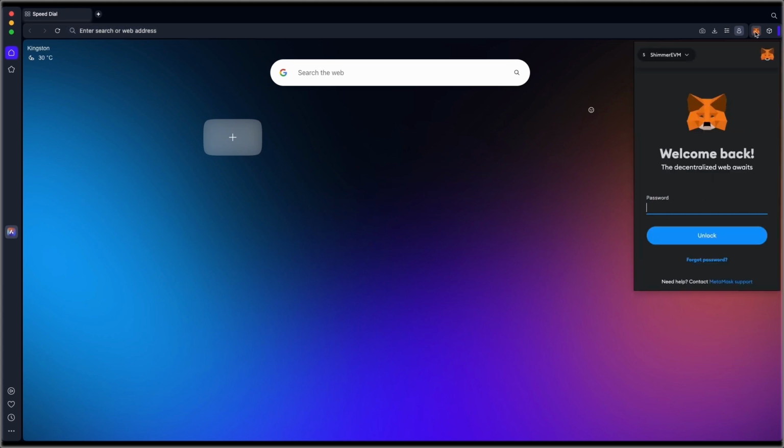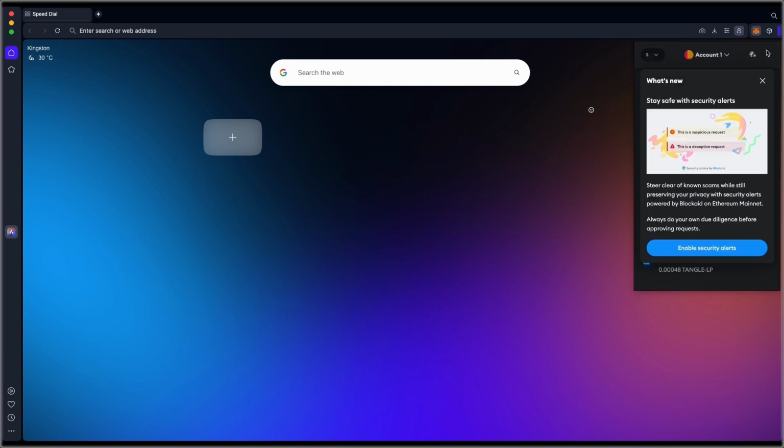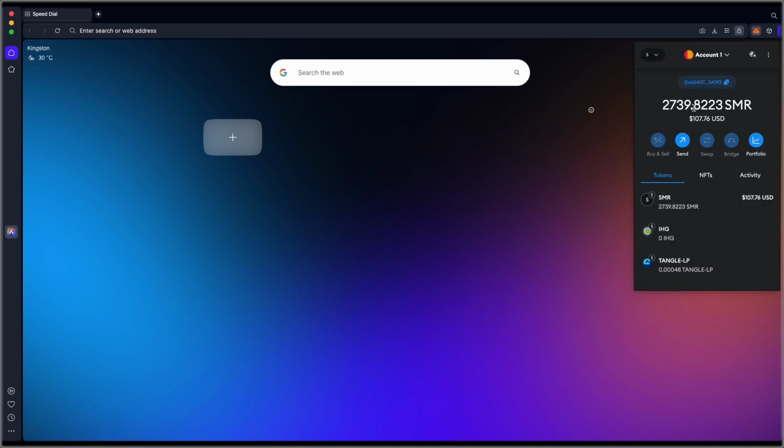And if you guys remember, I was using Opera. So we'll open up Metamask in Opera. I'll type in my super secure password. Metamask doesn't care about your security. Okay, and we've got 2,000 shimmies in here. And I'm going to send, just as a test run, 139 shimmies over to the Bloom wallet.